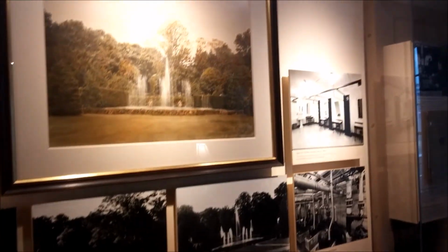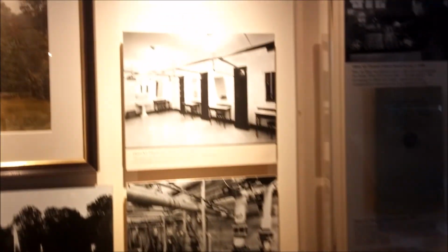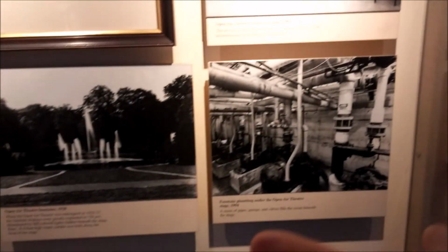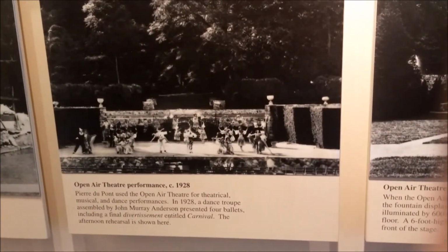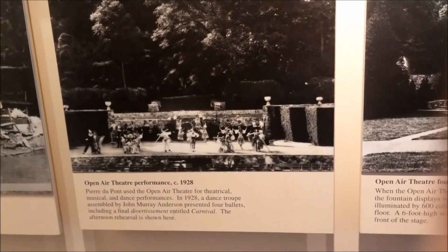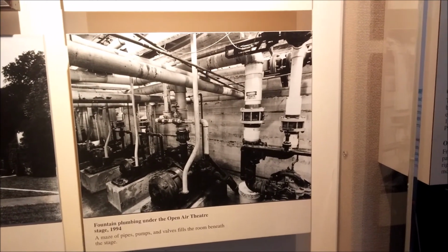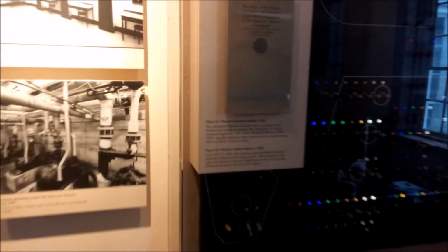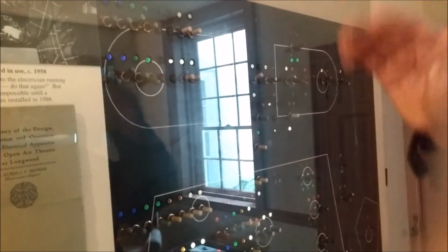Wow. And then this is the sort of underground dressing room because it was used as a theatre as well. It was like a performance there in the early days. What's this? Open air. Yes, this is like the control board. This is the control board for the fountains and lights and things.